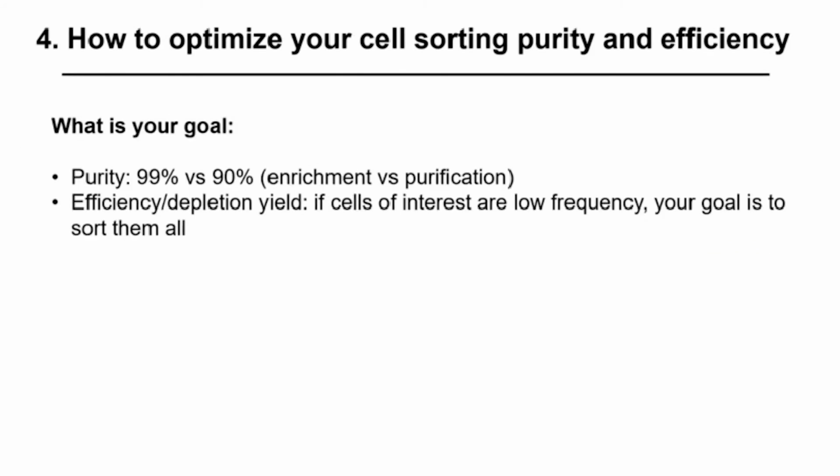So the last thing I wanted to talk to you about is how to optimize your cell sorting purity and efficiency. So basically, you need to know what your ultimate goal is. Is your goal to obtain 99% purity, or is 90% okay? Is your goal to enrich or to purify your cell population? And second, the sorting efficiency and depletion yield.